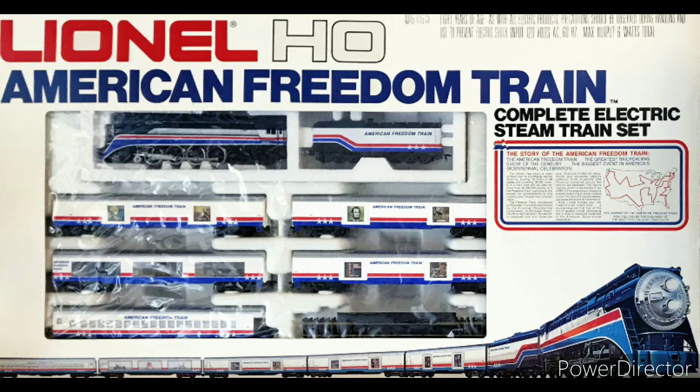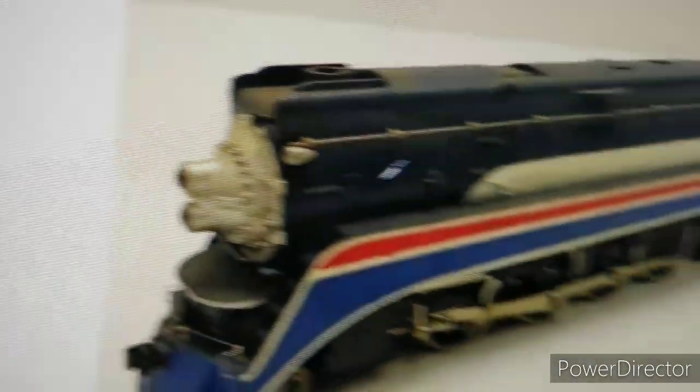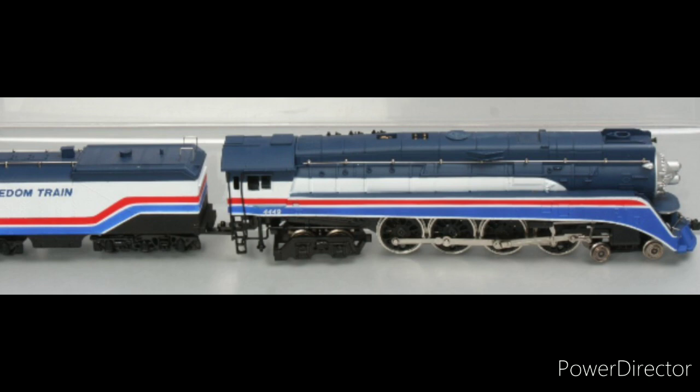Model number two is the Lionel American Freedom Train. Oh, I really kind of hate this. Well, there's a twist. Instead of her normal black, she has dark navy blue. Oh, that's a twist. Really kind of screamed at this. You'd be like, what the heck is this? This is not accurate. I am going to cringe at that.